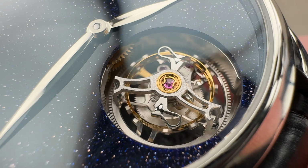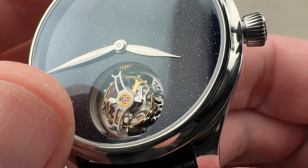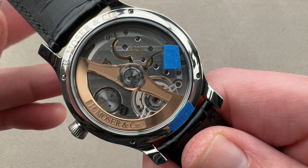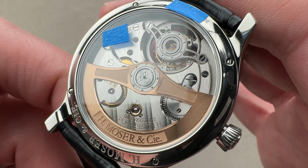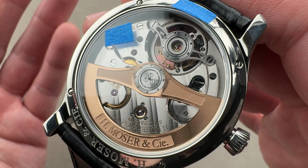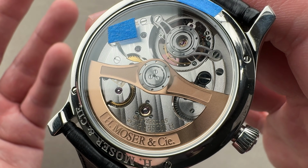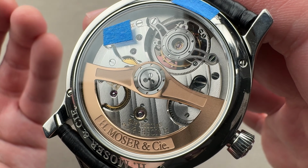Getting very close, you can see the most elaborately finished elements of the movement are the tourbillon structure itself. The flying tourbillon with no upper bridge to block your view, that was invented by Alfred Helwig in the 1920s in Glashütte. Of course, Moser today, based out of German-speaking Schaffhausen, Switzerland. The caliber is based on the HMC 200, but this is called HMC 804.